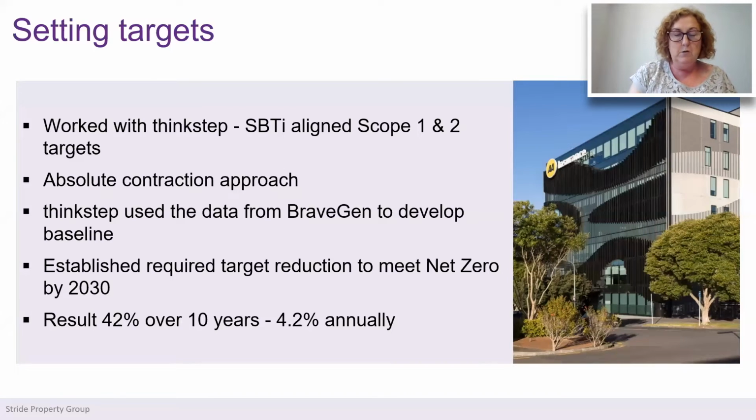ThinkStep did quite a bit of work for us in the background, looking at what our emissions were, how we came about the emissions, and what would be the best approach. So under the SBTI tool, there were quite a few different options that we could follow, and there's currently changes around the real estate area that we could have also undertaken. However, after working through the options and discussing it with ThinkStep, we landed on following the absolute carbon contraction approach for scope 1 and 2, as we're a small to medium enterprise with less than 500 employees.